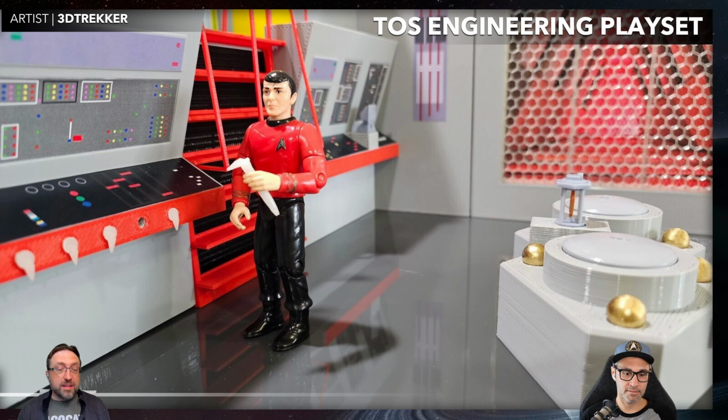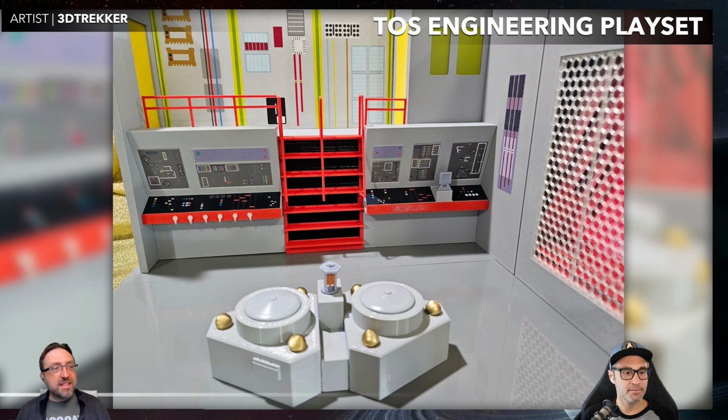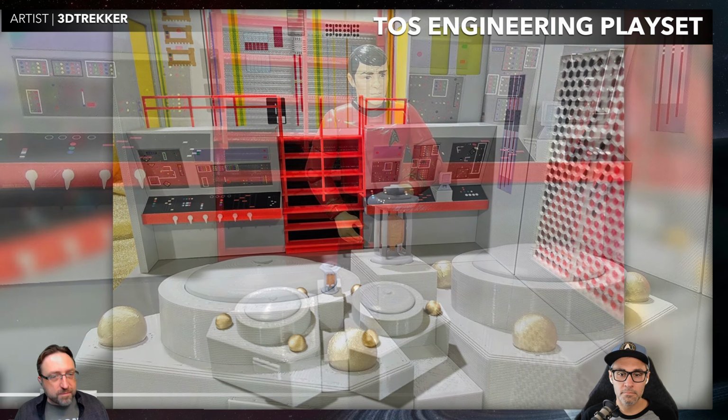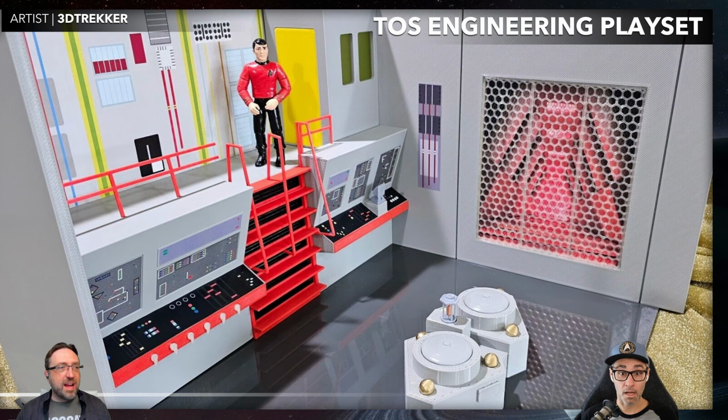Well, keep going. All right, I was waiting for you to tell me when to pop over. We're going to pop to the next picture so we can see more. It is a double-decker set with the ladder going up there, with the dilithium crystal bot in the middle, which lifts up and down. It's pretty cool. Keep going, buddy. So there you can see Scotty with the dilithium crystals. The thing right in front of him raises and lowers as you put the crystals into the chamber there. Look at the size. That is a huge playset. That's really cool.